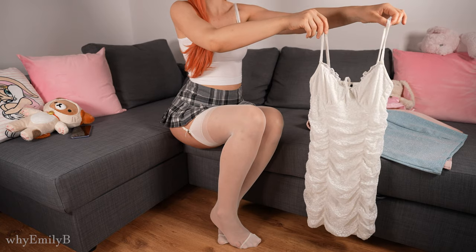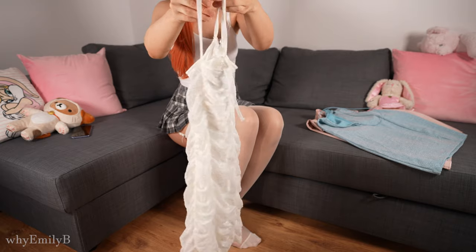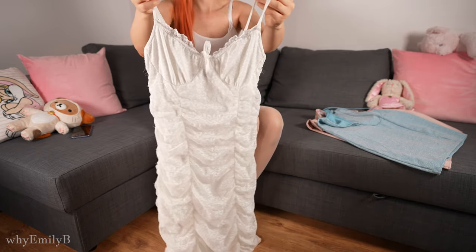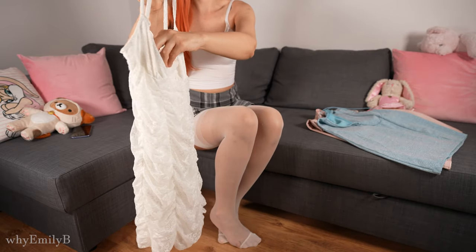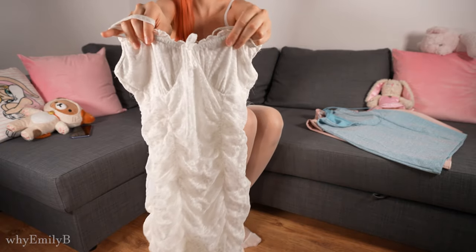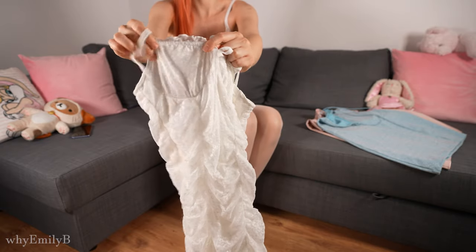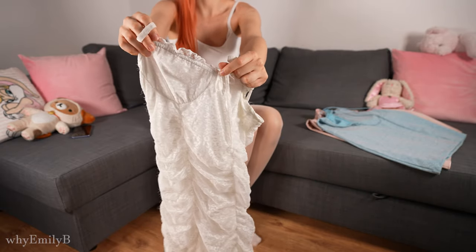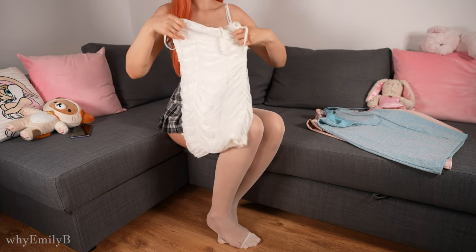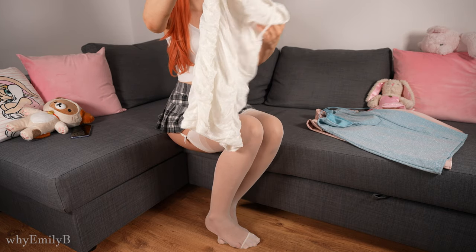And this is the third dress. I bought it together with the second one. It is white and lacy. It really looks really, really cute and has a nice bow on the front, and cute ruffles around the cups. Also very short, but still covers my butt.